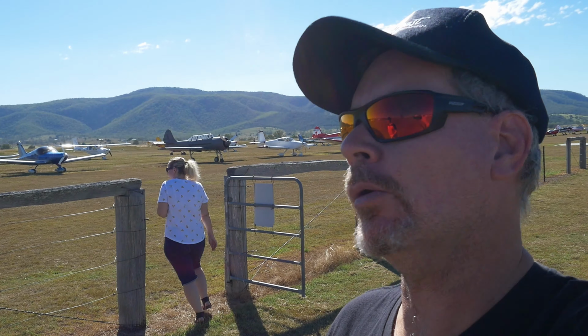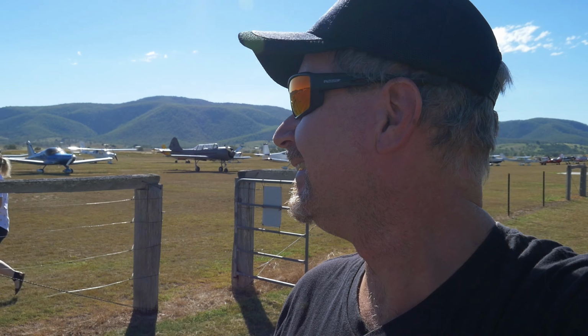Yeah, so we'll show you some of the photos of what we saw as we came in, of the beautiful countryside and the low light of the morning sun. It's now February the 21st, and we'll get some photos and video of some of the planes as well and some of the activities here in the meantime.